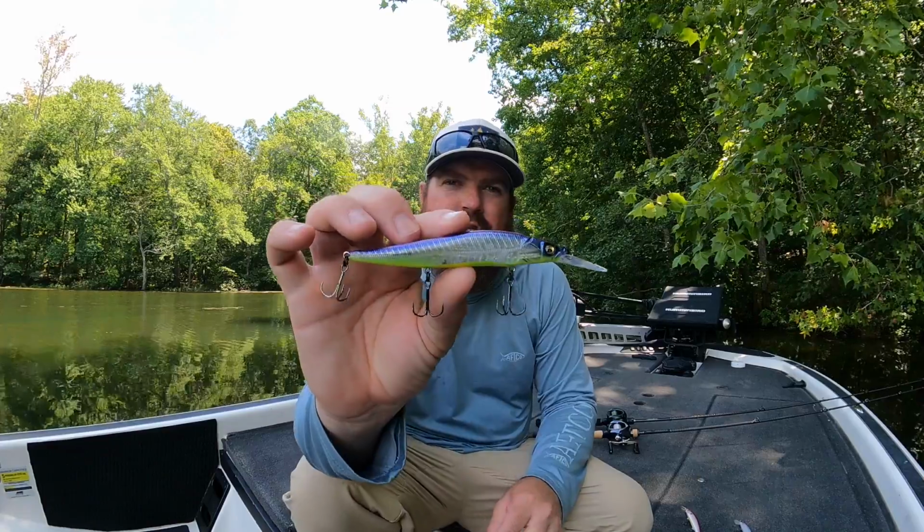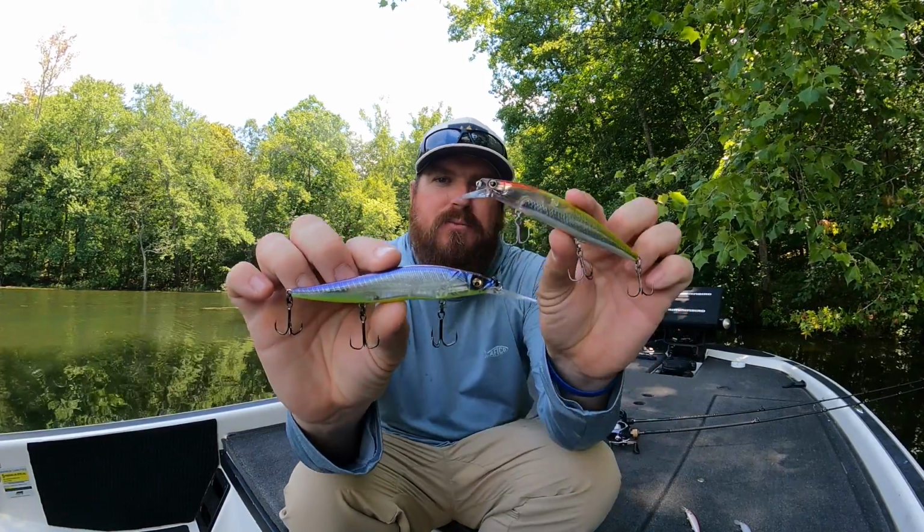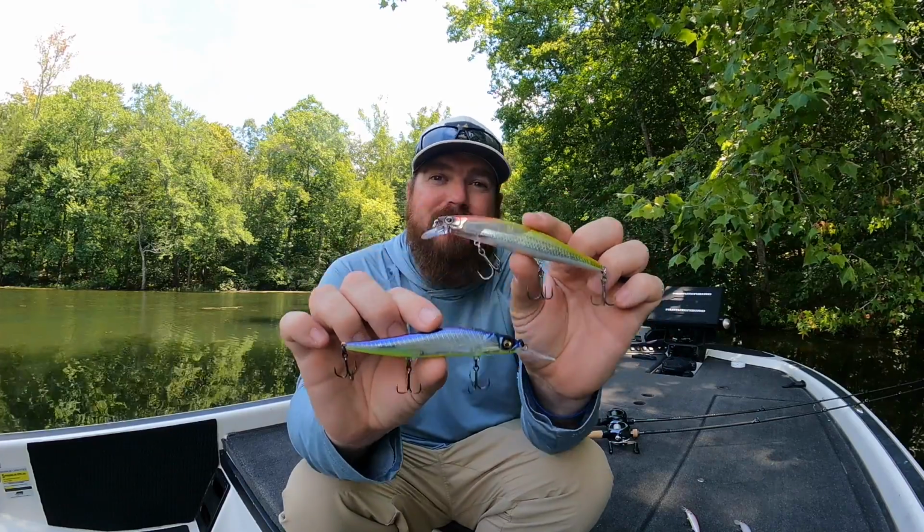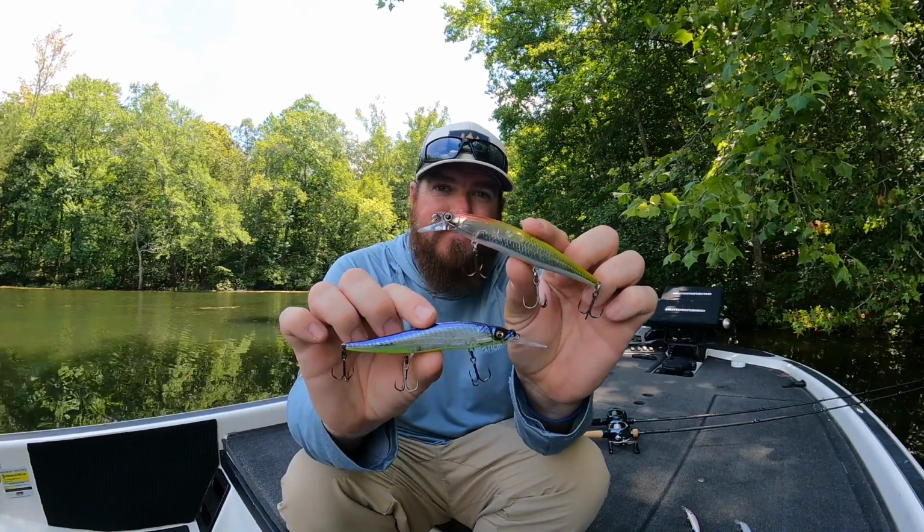Today we're talking jerkbait fishing. Throwing a jerkbait during the fall transition is one of my favorite techniques.